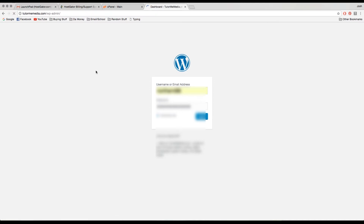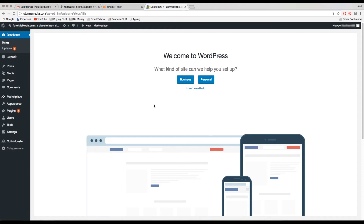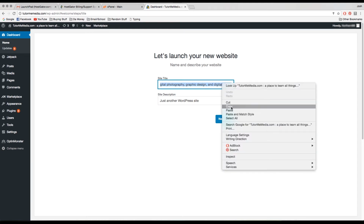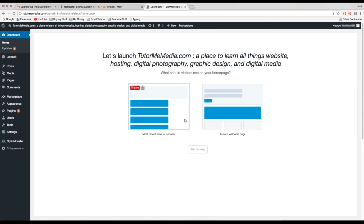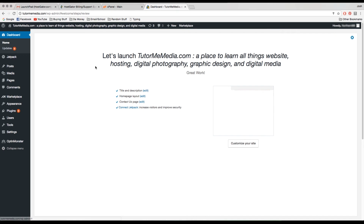And as soon as this logs us in, this will be our first time logging in, we can now adjust anything that we need to do. This is our WordPress site. So we have tutormemedia.com, all the information that we had previously. For the site description, I'm just going to put the same thing for right now. Okay, I'm done with that.